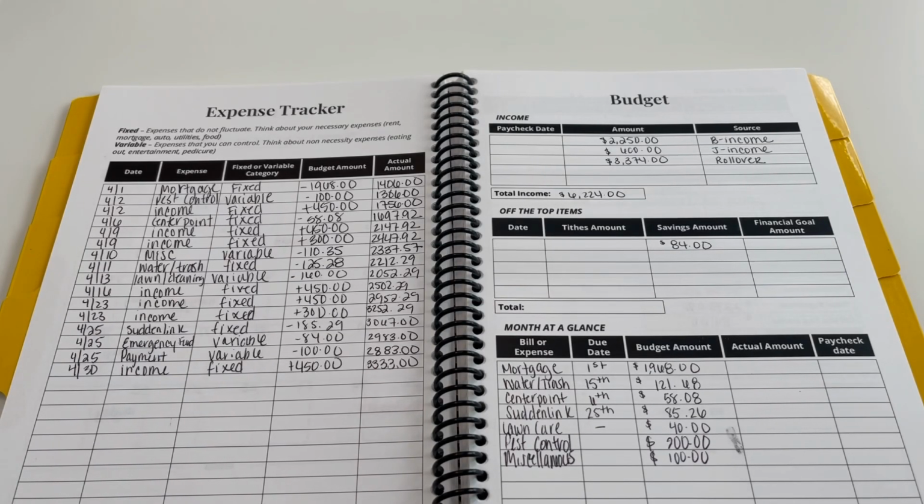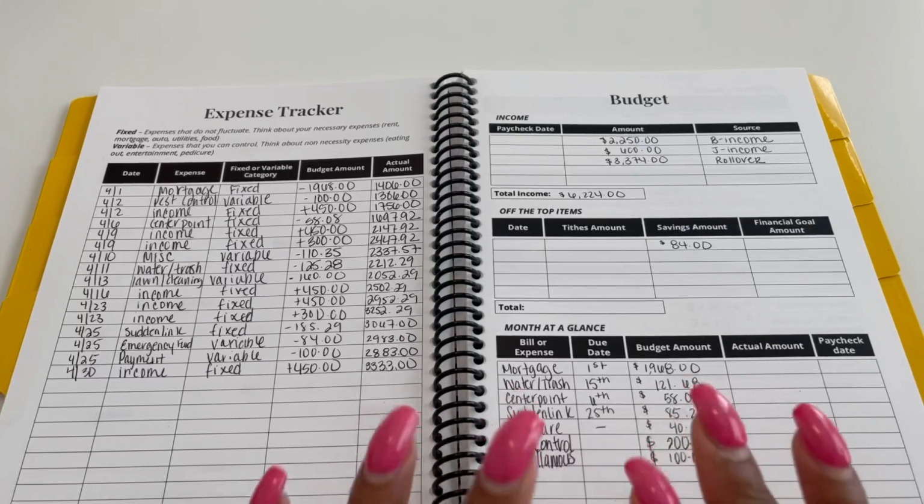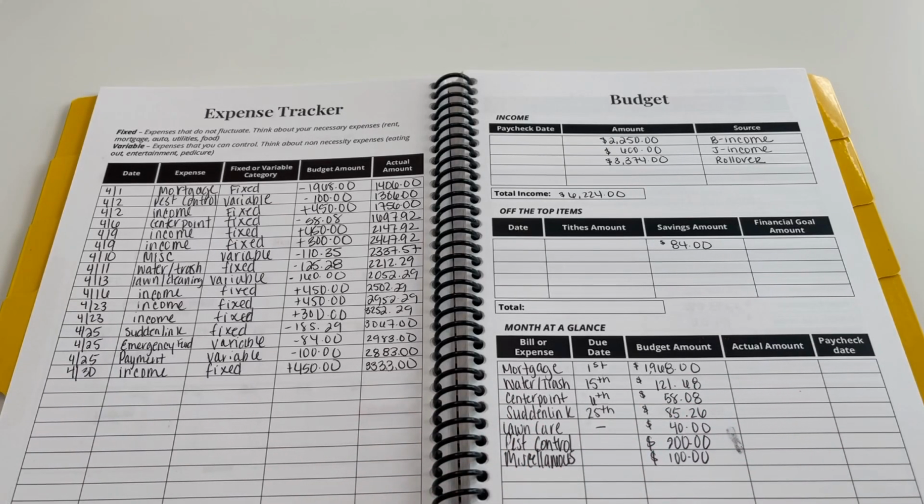So I'm not exactly sure where it left off, but I was talking about pest control, and we're actually not going to be using a pest control service anymore. We're actually going to be doing it ourselves, but I will talk about that more whenever I'm going over our May budget. So this is literally just what our April budget looks like.